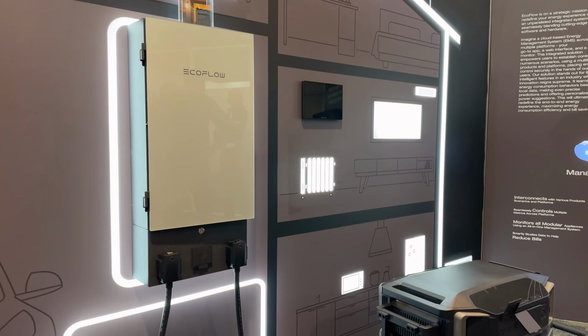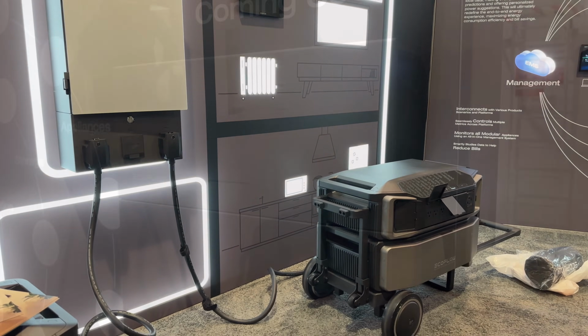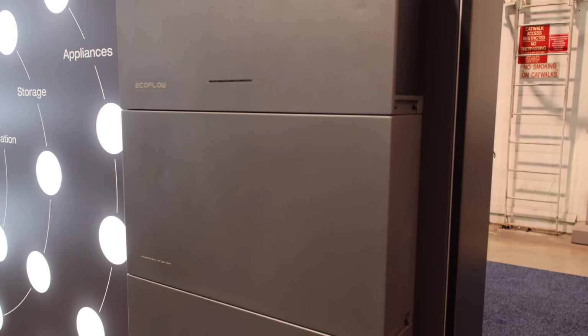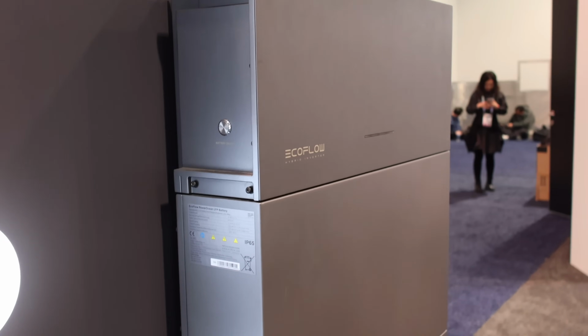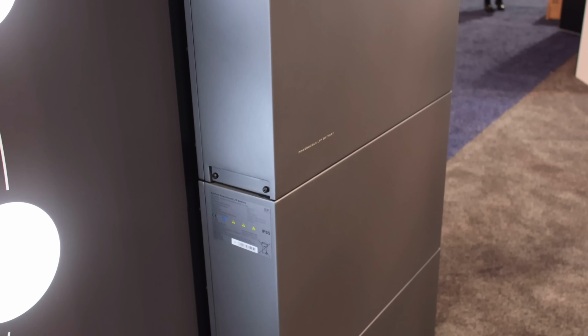The new smart home panel too is a much improved product, and we hope to see other future products from EcoFlow come out, like this new Powerwall. This could be something that we see in the near future, maybe a year, maybe 2 years out, but this is really to directly compete with Enphase and Tesla Powerwalls.